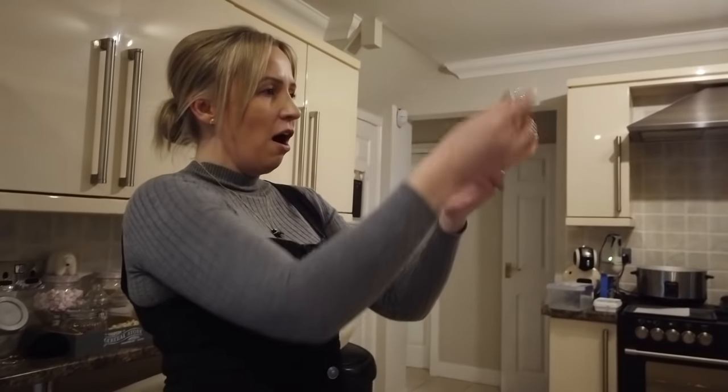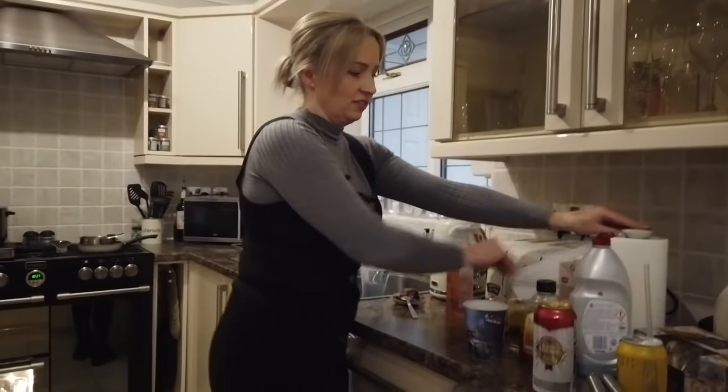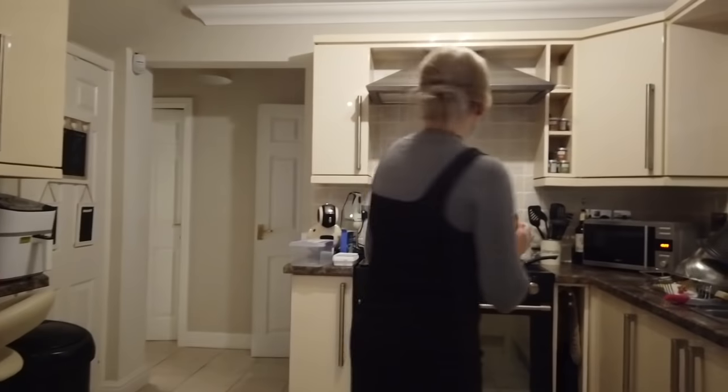Live, laugh, and love. Oh, I love that. I've got that slogan above my bed. I know. You're not a mum without that slogan, it says. I've seen that on Facebook. You're not a mum without that logo. If your family home doesn't have that, it's not a family home.